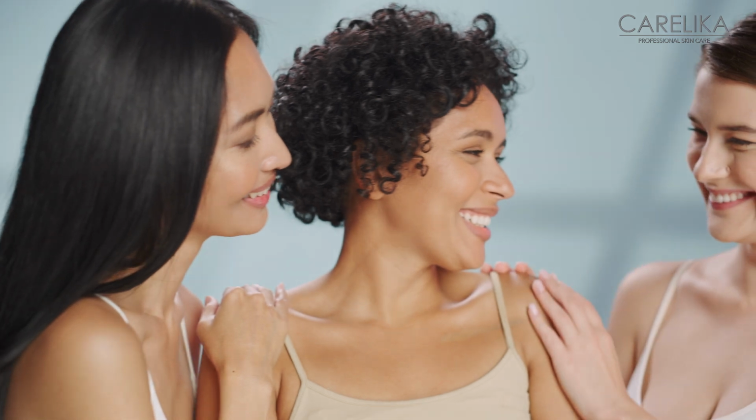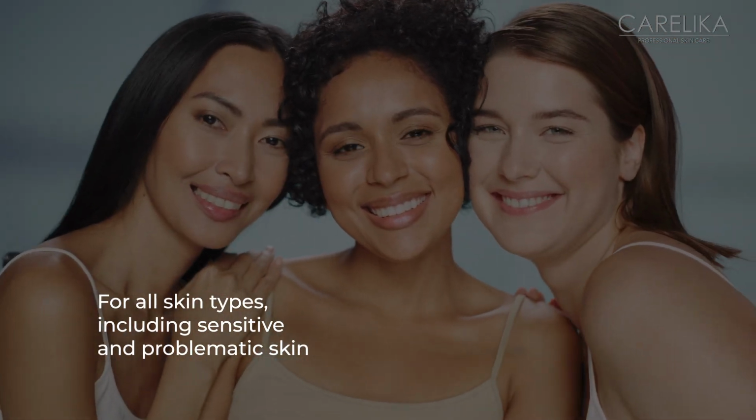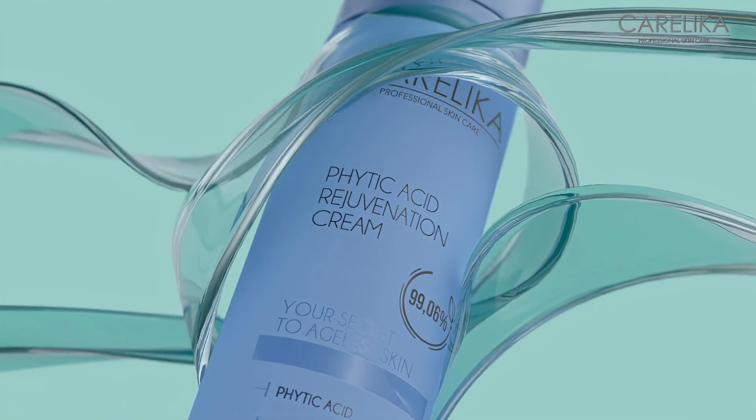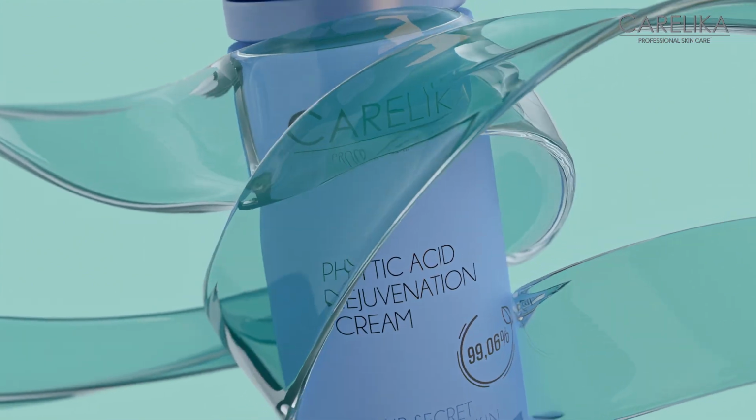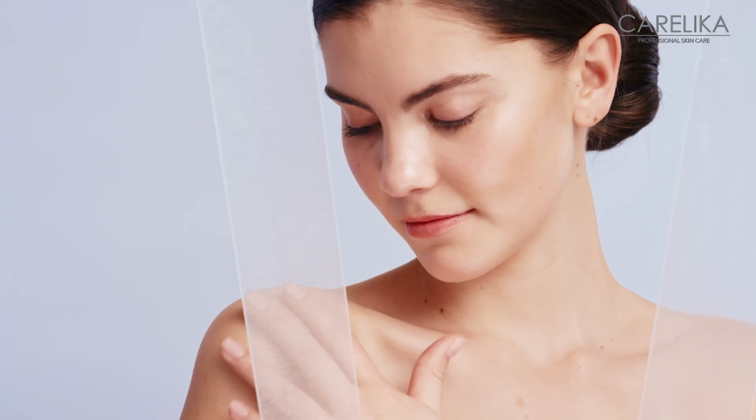Phytic acid is suitable for all skin types, including sensitive and problematic skin. It has soothing properties and rarely causes irritation, making it a safe choice for the most delicate skin. Regular use will noticeably improve its condition.